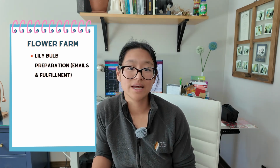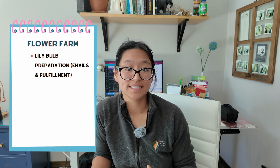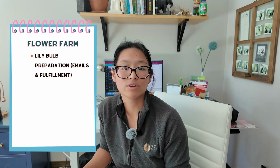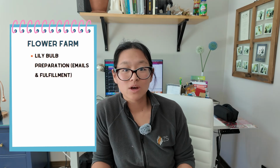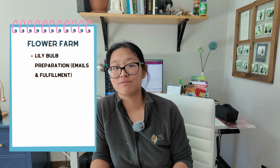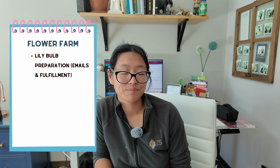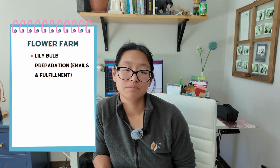Because if I don't do that and I dilly-dally a bit, those bulbs are going to start growing in this hot weather that we have. I could get away with doing that sometime in like February and March when I had bulbs to sell, but definitely not during this time of year. So that's the lily bulb piece.